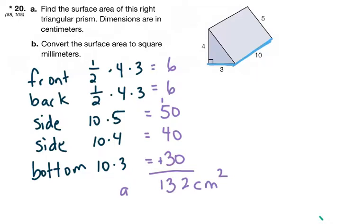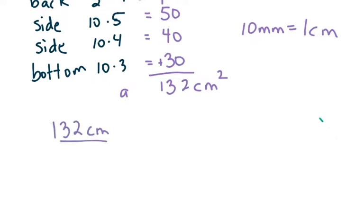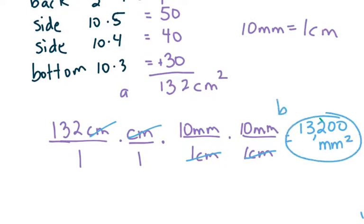B, it says convert the surface area to square millimeters. Well, we know there are 10 millimeters in 1 centimeter. And we want to go to squared millimeters. So we're going to do 132 centimeters, and we have squared centimeters, so we have 2 of them. And we're going to change it to millimeters, and we have 10 millimeters in each centimeter, and we want them squared, so we need 2 of them. We're going to cross out all of our centimeters, and so we're going to do 132 times 100. So that means we're just going to add 2 zeros to the end, because that's times 100, and it's going to be millimeters squared, and that's our final answer for B. And yes, they were looking for you to show that you knew how to use unit multipliers. Don't skip that.